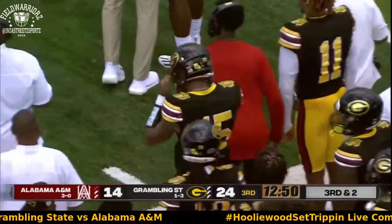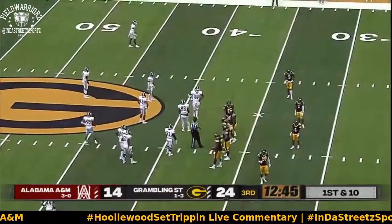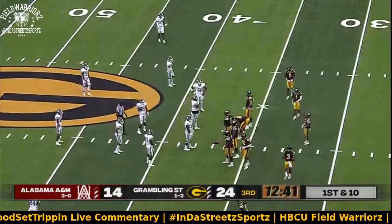But it's a first down for the Grambling Tigers, so he did a good job of picking it up. Now, if you don't think Alabama A&M was taking this game seriously, let me tell you they were.